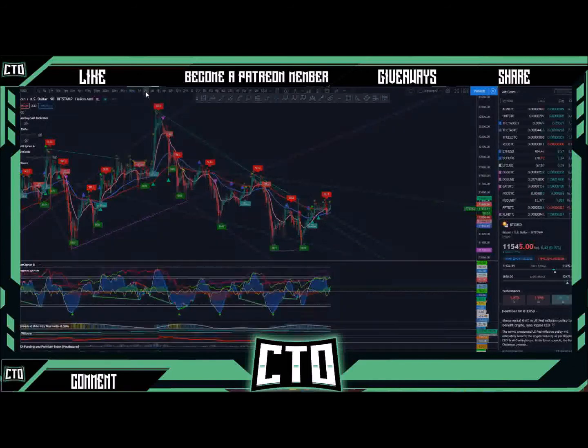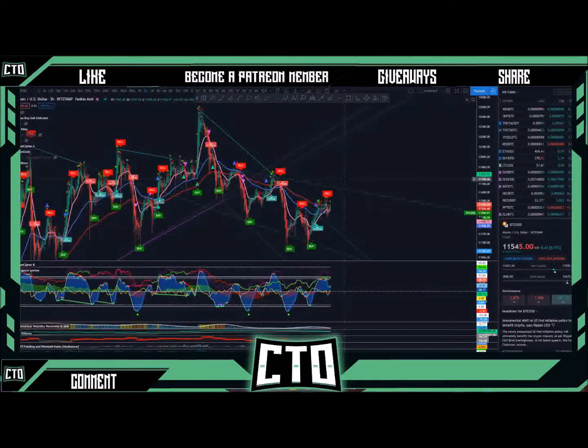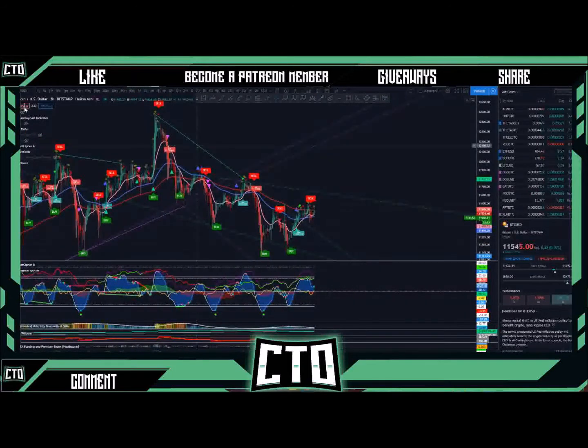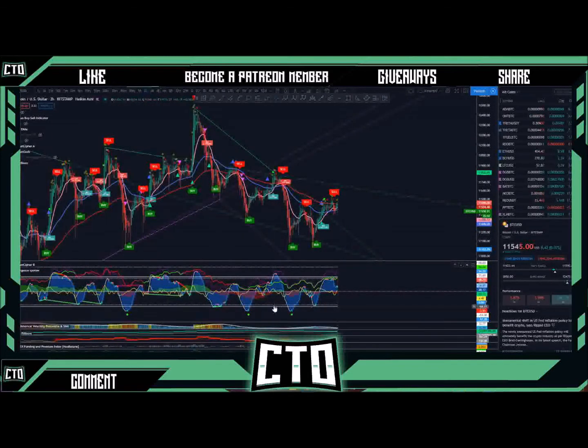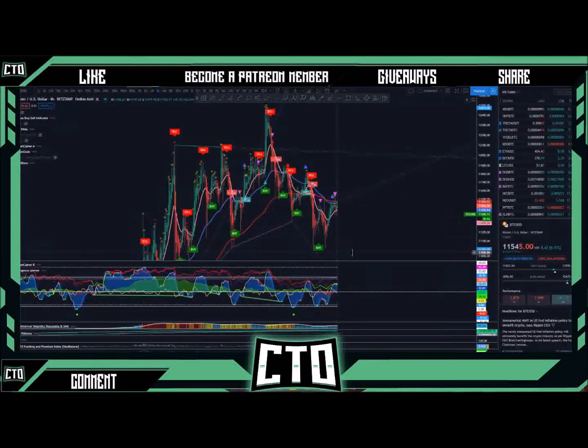So going on into the 2 hour, we can also see that we're breaking some key trend lines here. We had the dump to come back down and retest as well, and now it looks like we're heading back up, maybe possibly with another green dot here on the 2 hour. But money flow is still indifferent about itself as well too. Let's go on into the 4 hour time frame, see what's happening.